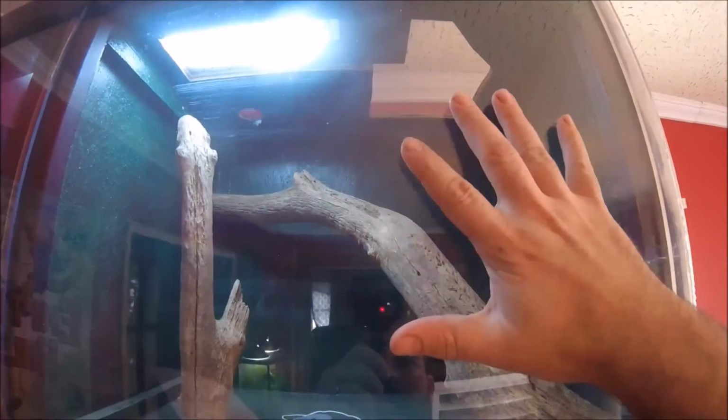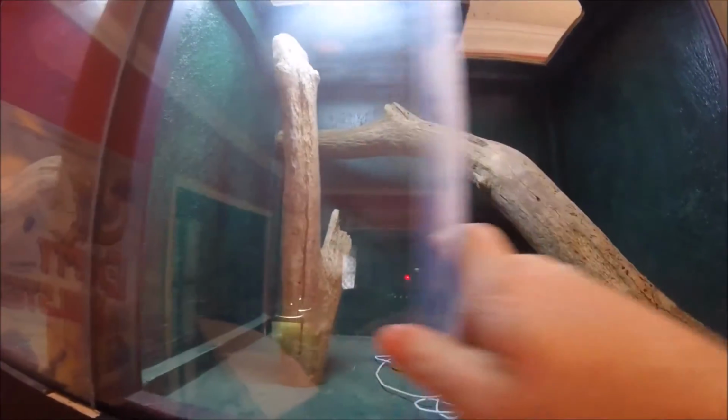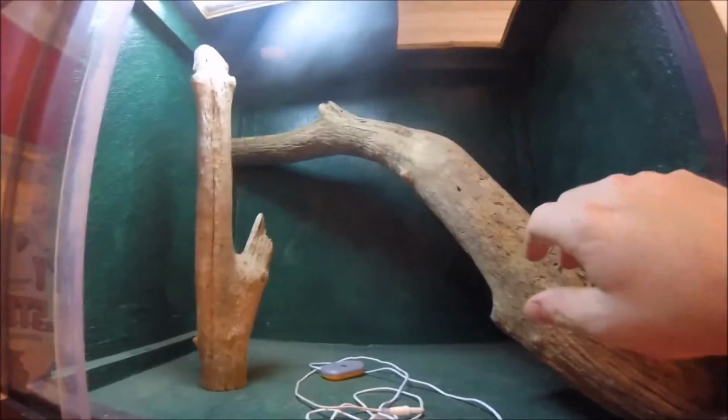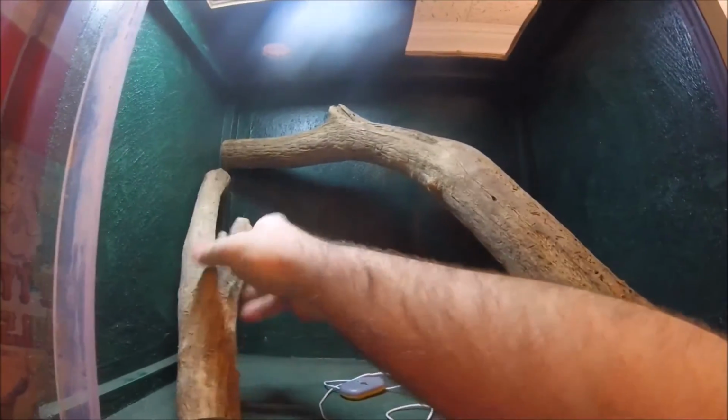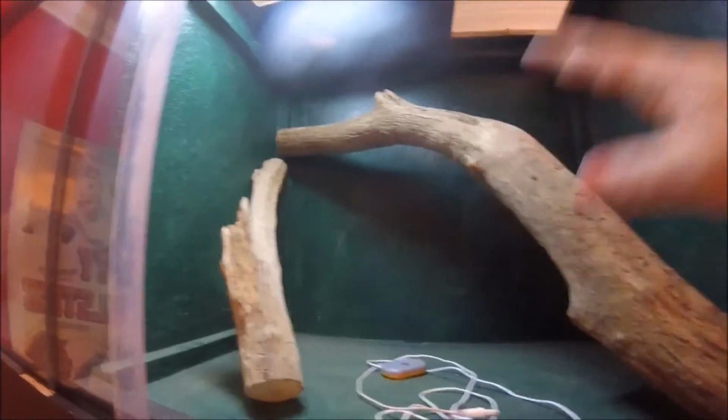Let's see, I made it, it's got a screen, and we're getting a lot of reflection, but I cut out the top for screen for air ventilation. Let's just open this. I made it sliding doors, so easy to get into. You can kind of see, we're just playing around with some driftwood, kind of getting a feel for it. But you can see what I did. This is screen all the way around.